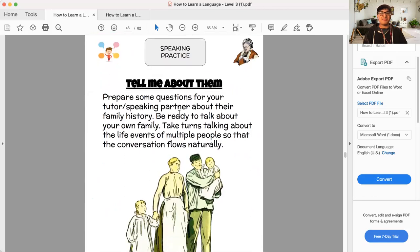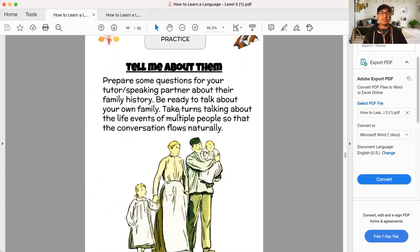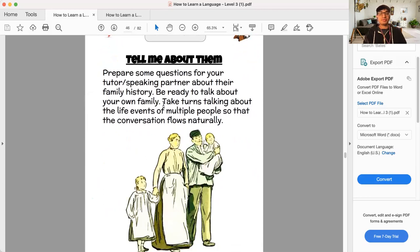Now you're going to prepare some questions for your tutor or speaking partner about their family history. So ask them about, well, whoever, right? I've just written them because who the heck knows who you're going to ask about. You might ask about their mom, their dad, their brother, their sister, and talk to them, right?